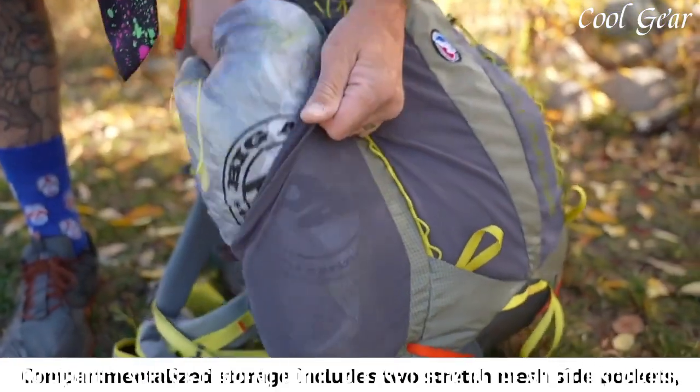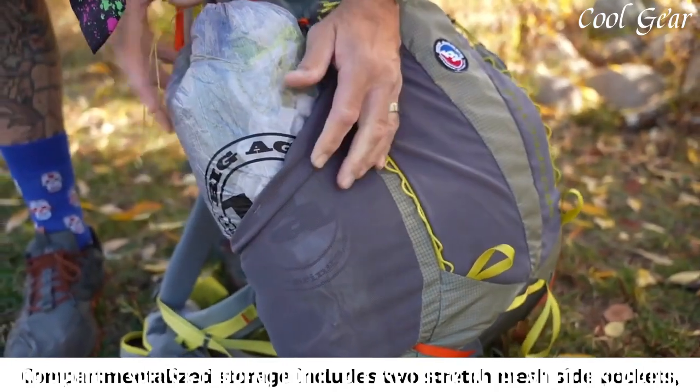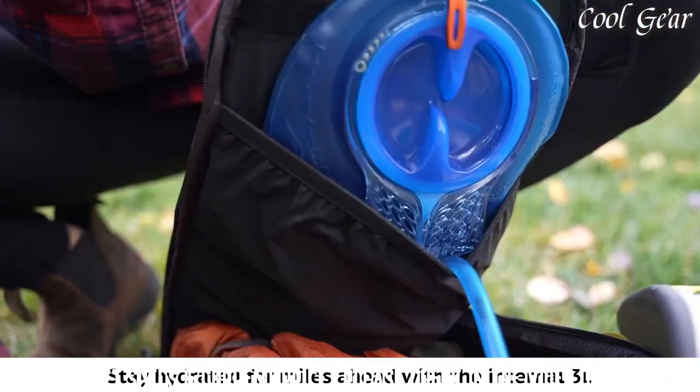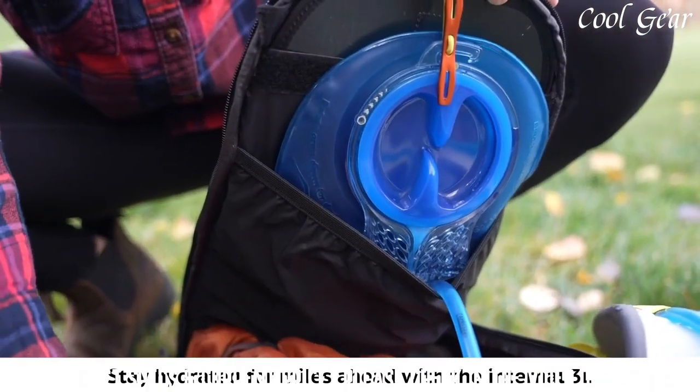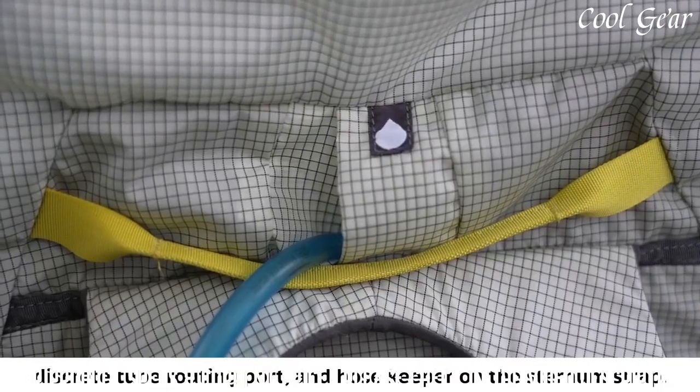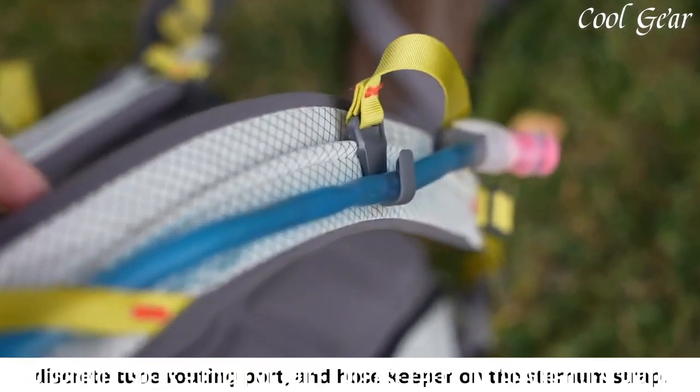Compartmentalized storage includes two stretch mesh side pockets, front quick stash pocket, and front zip pocket with key keeper. Stay hydrated for miles ahead with the internal 3-liter hydration bladder pocket with bladder hook, discreet tube routing port, and hose keeper on the sternum strap.